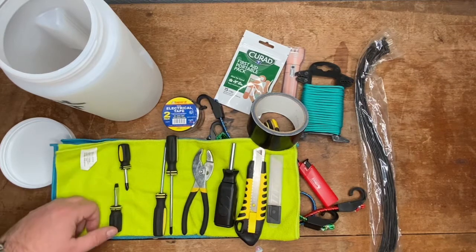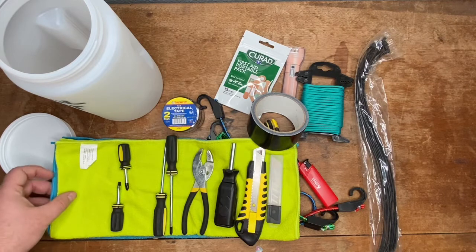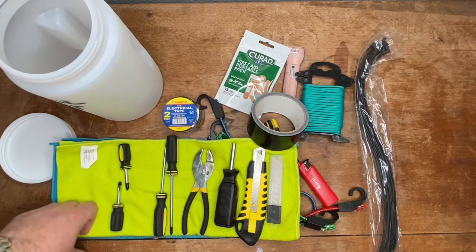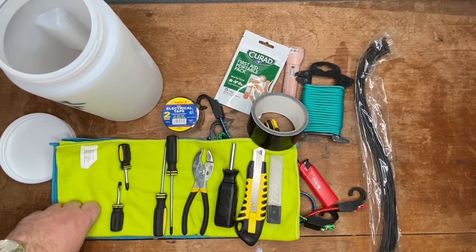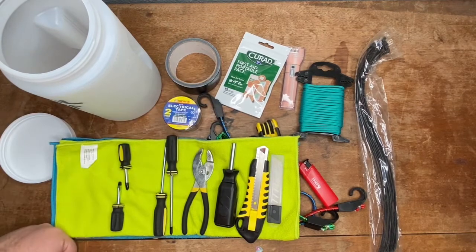You've got a few little tools here that you could maybe do some light repairs or adjustments with. Need to unhook a battery cable, unscrew a cap, fit a hose, or tie something up, duct tape something, electrical tape something. So not bad. A good little dollar store starter set. All right, let me know what you think.